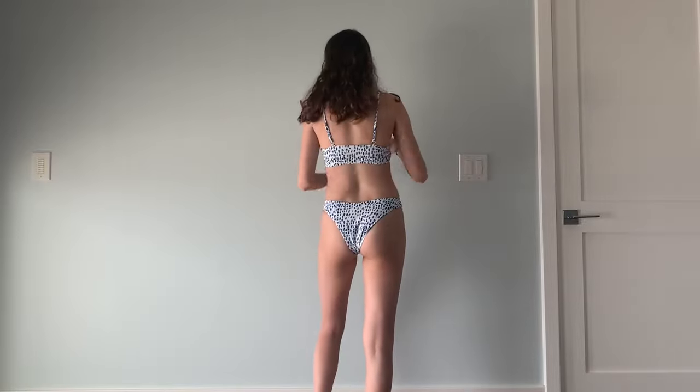My favorite part about this swimsuit is the little detail right here. It's a little metal chain. That's pretty cool. This one's a really simple suit. It fits well. I like the pattern. Let's see how cheeky it is. I like how I did a thumbs up.